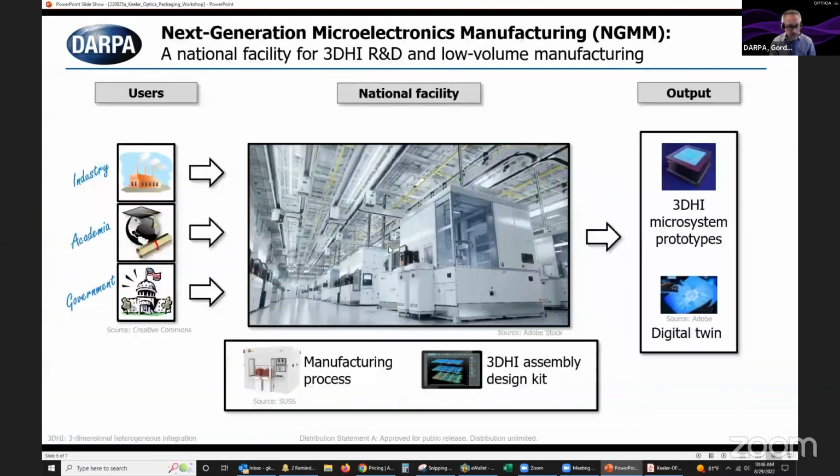And so we at DARPA have a new initiative. This was just announced a couple of weeks ago, and it is called NGMM, Next Generation Microelectronics Manufacturing. This is a solicitation to the community. All of you folks should have a look if you think you can weigh in. And we are looking for innovation in advanced packaging. We have investment money set aside to do this.